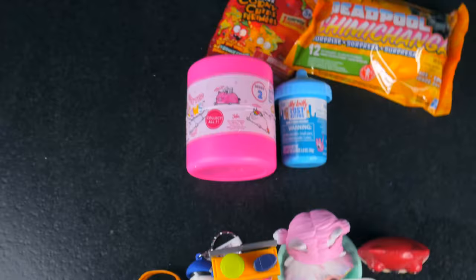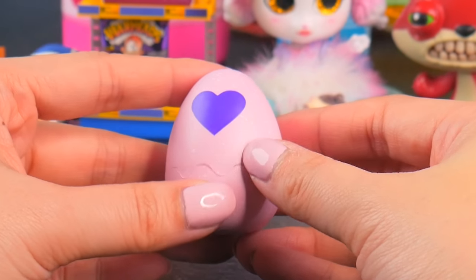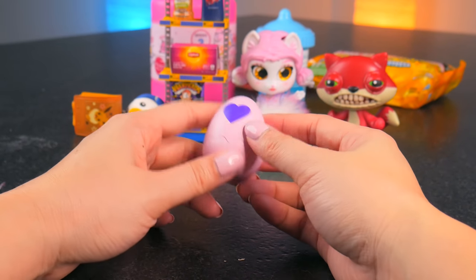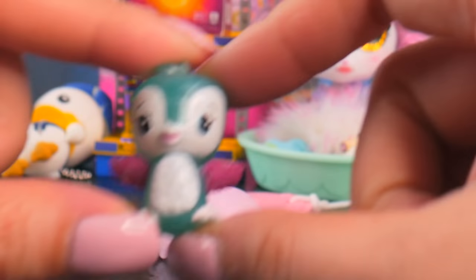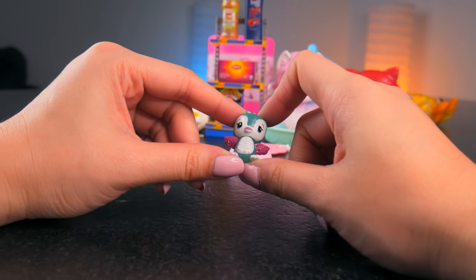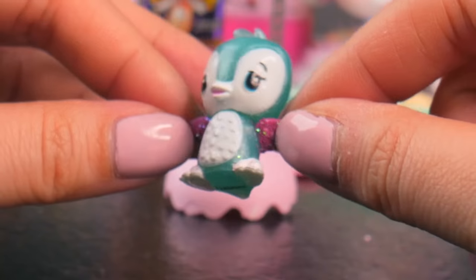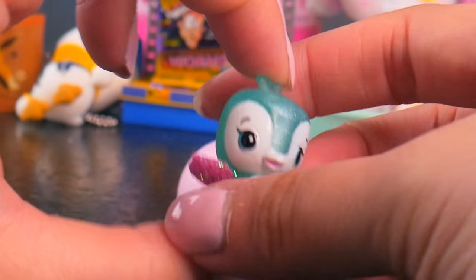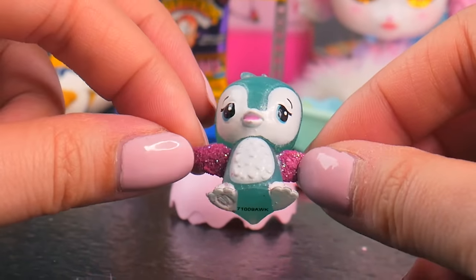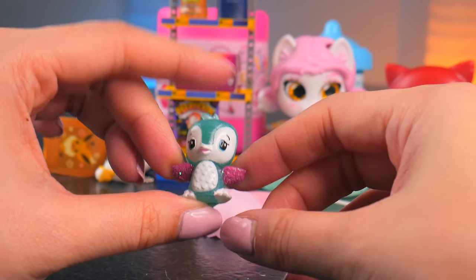Let's go for some Hatchimals. Get cracking. Ooh, it's a pink egg with white speckles. These are the older eggs, but I still love cracking all Hatchimal eggs. Crack! Ooh, this is our like 5,000th penguin! Because we've gotten this Penguala like a billion times. But I still love it because Hatchimal is very pretty. I love the color combination and I love the pink sparkly wings. Penguala, you remind me of a mint chocolate chip cookie for some reason. I don't know why. Meep meep.